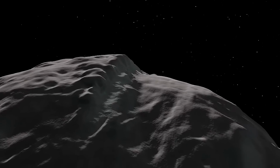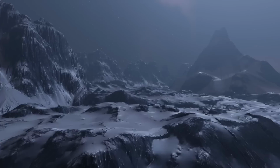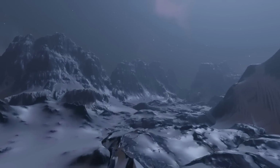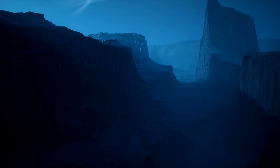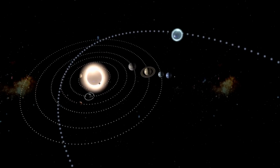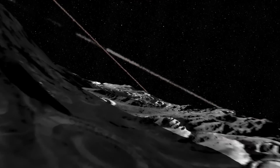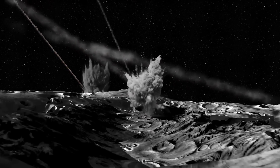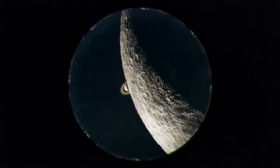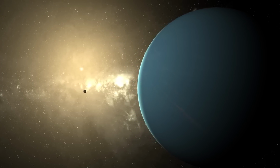Miranda's surface is a chaotic mosaic of ridges, grooves, cliffs, and cratered plains. Among its most striking features are the coronae, enormous oval-shaped regions of ridges and troughs that dominate the moon's landscape. These coronae are unlike anything seen elsewhere in the solar system and may have formed due to tectonic activity or upwelling of material from Miranda's interior. The boundaries of these coronae are sharply defined, suggesting that they were formed relatively recently in geological terms.